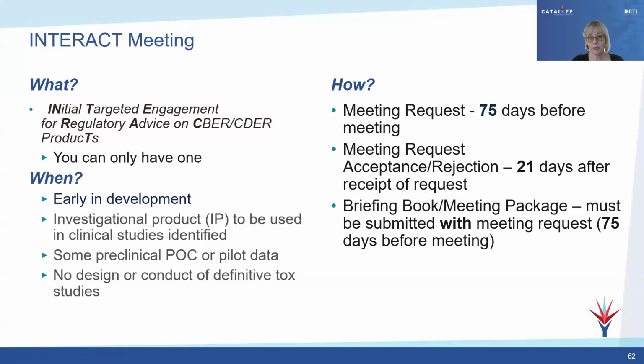You send in your meeting request 75 days before the meeting. You get your acceptance or rejection 21 days after receipt of request, and you submit your briefing book, unlike the pre-IND meeting, with your meeting request. So it's just one submission, the meeting request and the briefing book, that takes place 75 days before your meeting. Next.